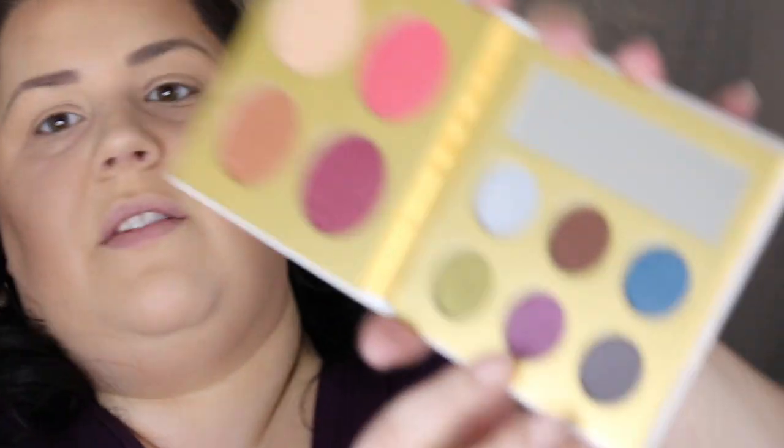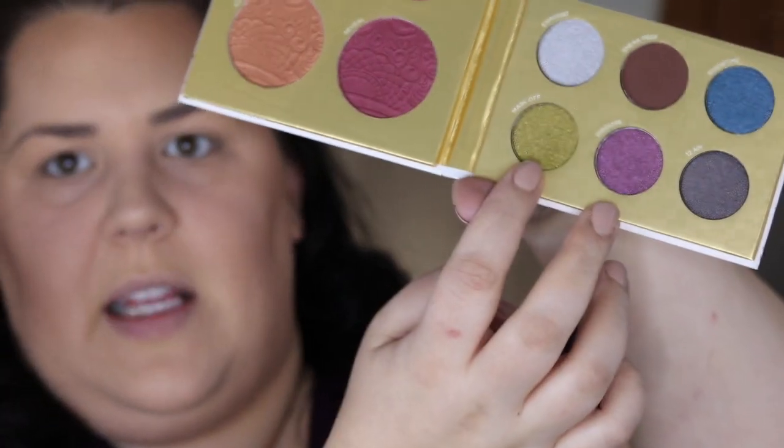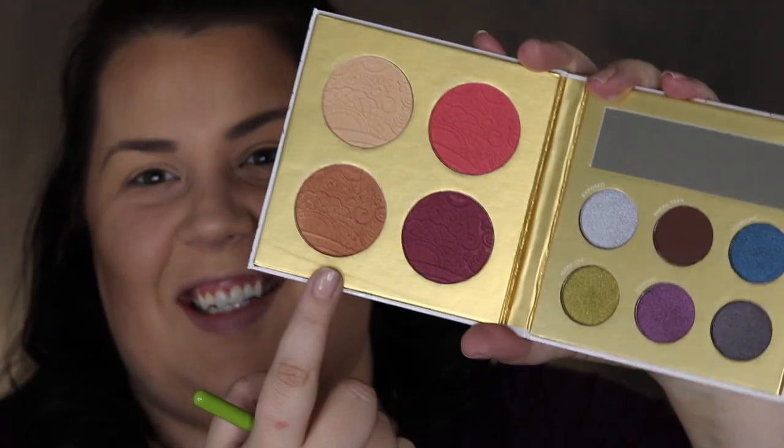I think today, since I'm wearing a purple shirt, I'm going to use this purple color here, this kind of brown color, and maybe this gold a little bit. I think we'll start there. Okay, so last month we got this brush set from Alamar Cosmetics, and I'm going to use this fluffy brush to start. I'm going to actually start with Enchantment over here, and I'm going to use that for a transition color.